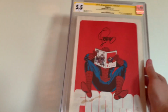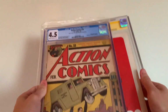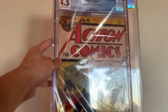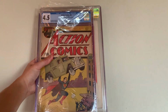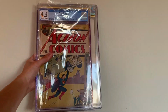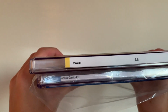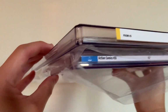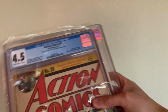So just to give you an idea of how big these magazine slabs are, here is a Golden Age comic book next to a magazine slab. I'm gonna put them together. You can tell the size difference here. And holding these two together is really heavy. So you can tell the thickness of a Golden Age slab next to a magazine-size slab. There's definitely a difference.